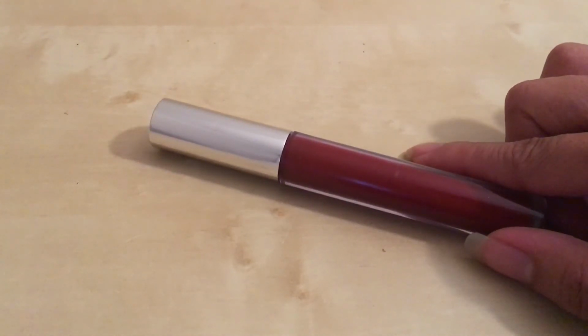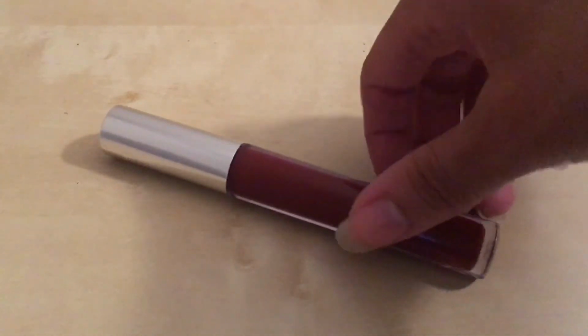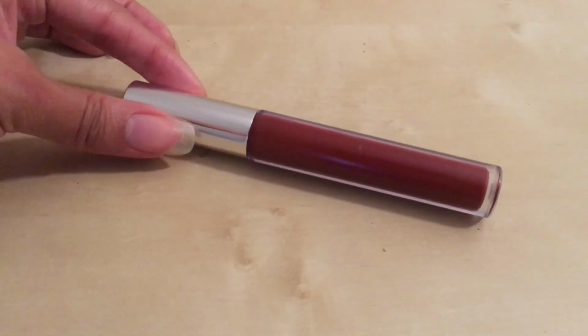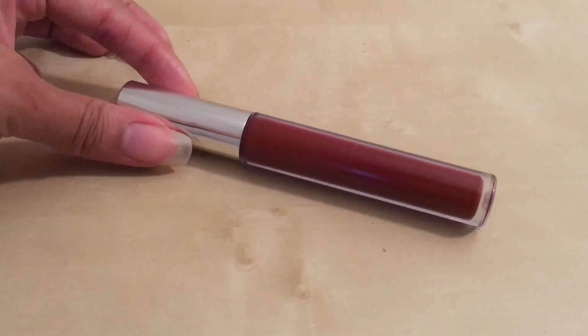Definitely not an all-day wear. It's transfer proof. It's not going to be on your cup or your straw, but at the end of the night, it does get a little bit dry and you're going to want to take it off. Don't want to eat in it. It's just not that kind of liquid lipstick, but definitely give ColourPop a try.